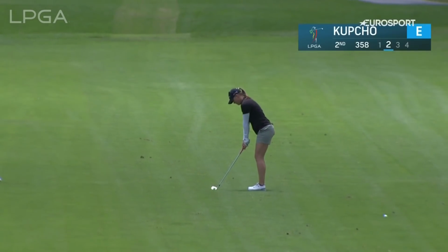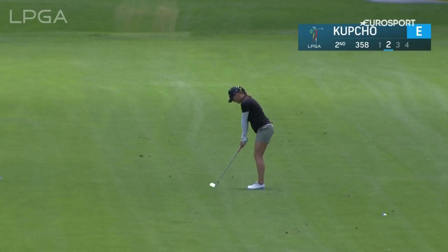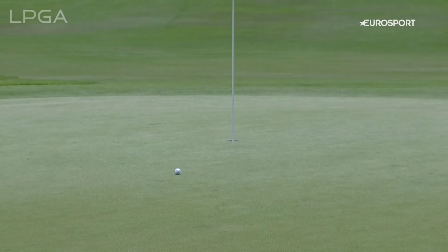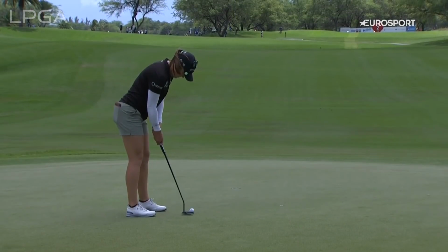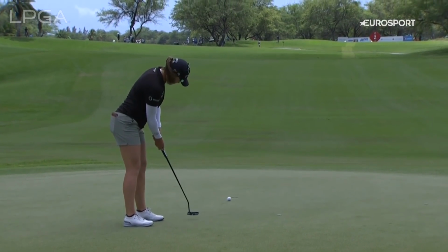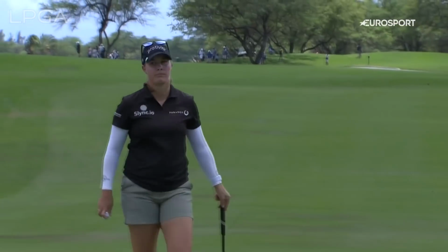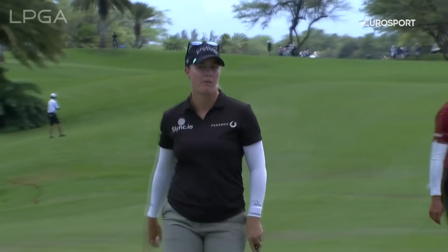And as that group at 9 finishes, Jennifer Kupcho, newest major champion in women's golf, is letting it go. Now, Grant, that was just a little wedge trying to control it in this east blowing wind. Oh, saw a lot of that at the Chevron en route to winning for the first time.